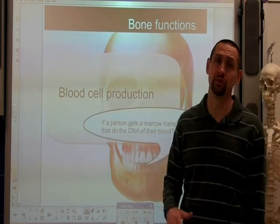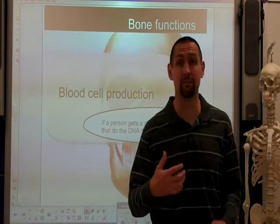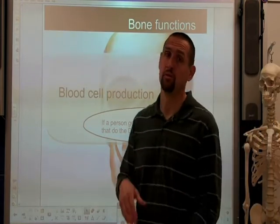Bones also produce red blood cells. So when you're looking at where are red blood cells made and manufactured? In the red bone marrow. So bones provide red blood cells.